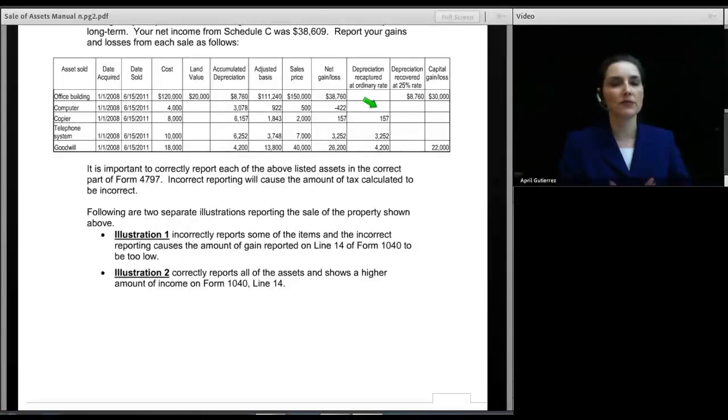So just thinking about the rules in our head, what part of Form 4797 will the sale of the office building go to? Where should we take that? Part 3. And the computer, where would we put that? Part 1, yes. Good work. The copier, what part? Part 3, correct. Goodwill. What part do we put goodwill in? It's a sale of an asset on which depreciation or amortization has been claimed. Where? Part 3.